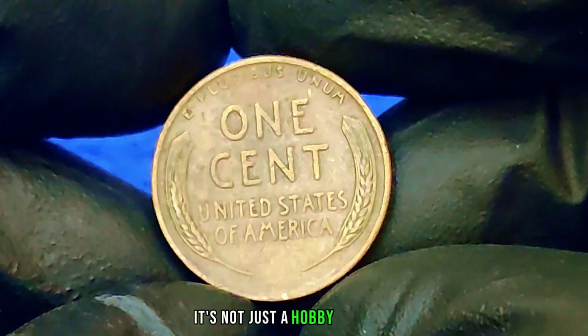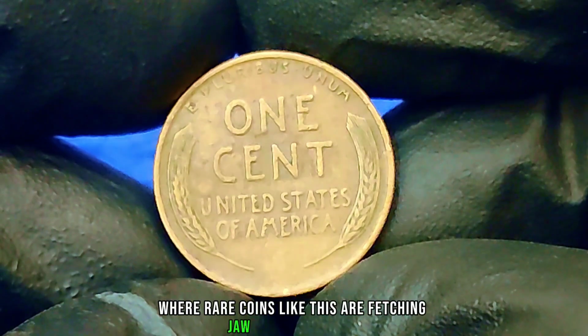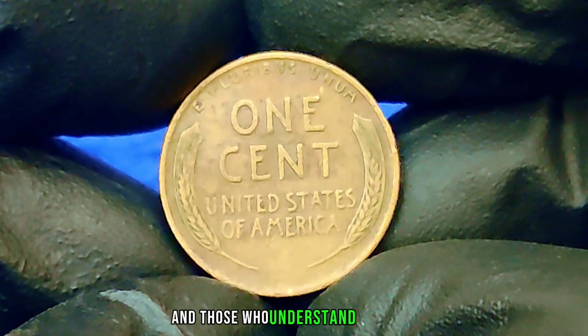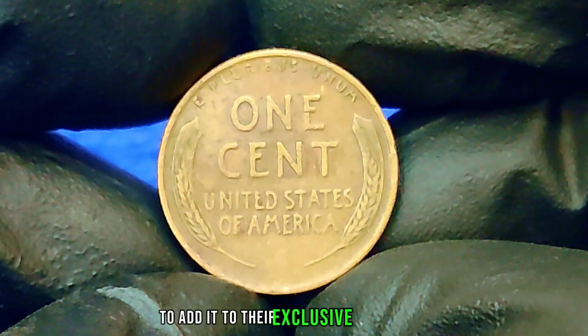Coin collectors are scrambling to find coins like this. It's not just a hobby anymore, it's a high-stakes, elite world where rare coins like this are fetching jaw-dropping prices. The demand is through the roof, and those who understand its value are willing to pay unbelievable amounts to add it to their exclusive collections.